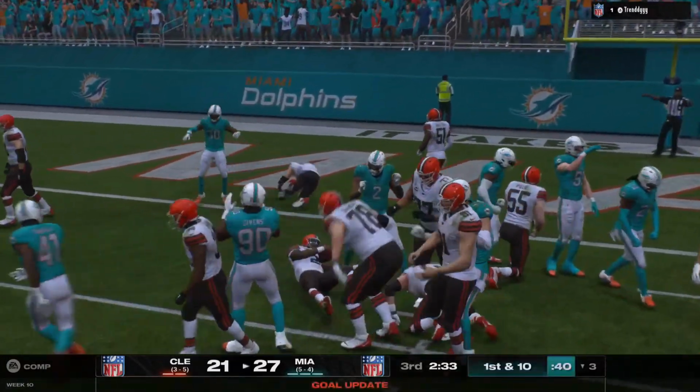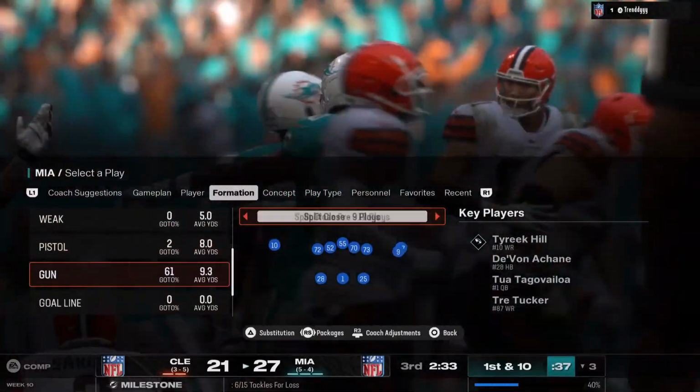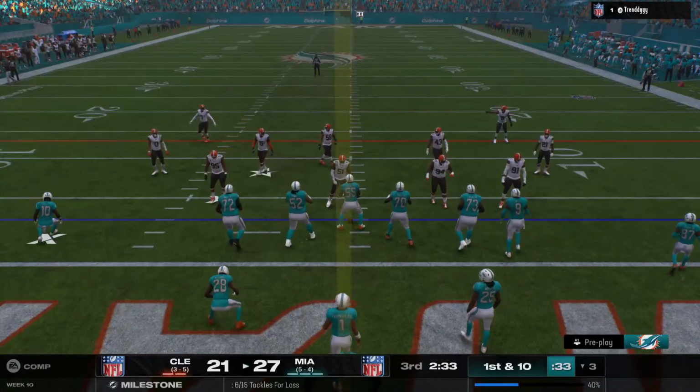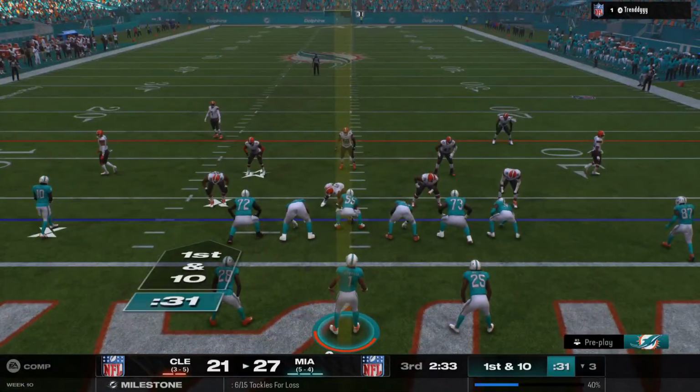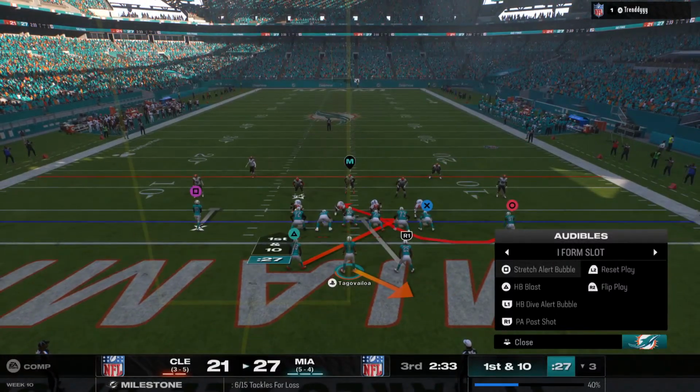It's a quarterback sneak. And not only did he not get in the end zone, he didn't get the 1st down either. They'll get neither the touchdown nor the 1st down. And this 11-play drive is going to lead to nothing on the scoreboard. The Dolphins at the line ready for their next drive.